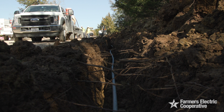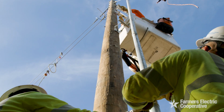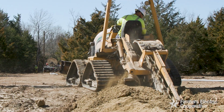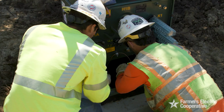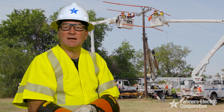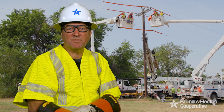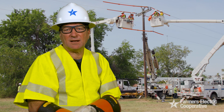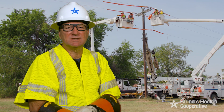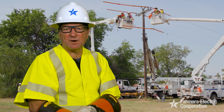Eventually, underground lines still have to connect back to the pole. At this new home location in Emory, our crew dug a trench nearly 200 yards from the box at the house to the road to connect it back to the pole. At Farmers Electric, our goal is to provide a mix of overhead and underground lines to provide our members the highest possible quality of service and at the most reasonable price.